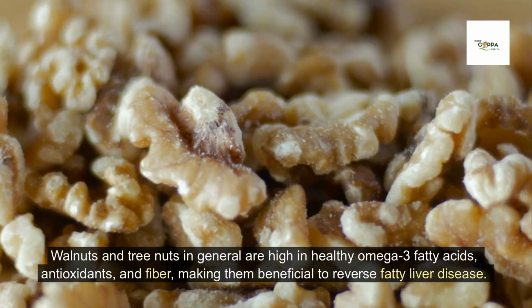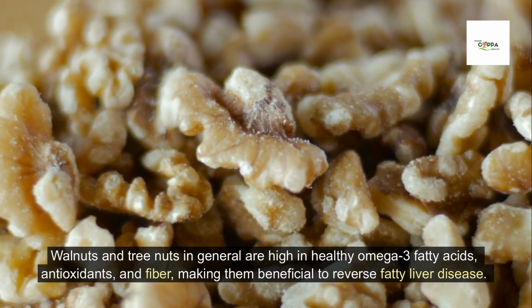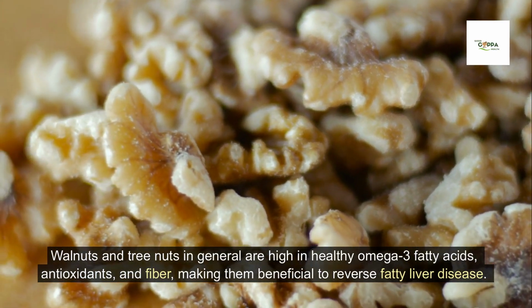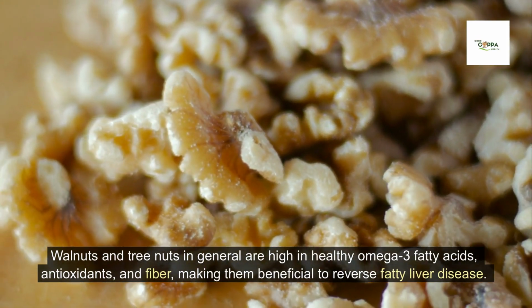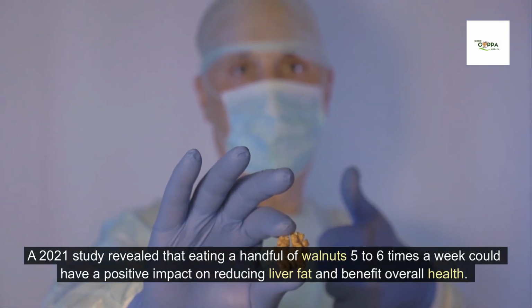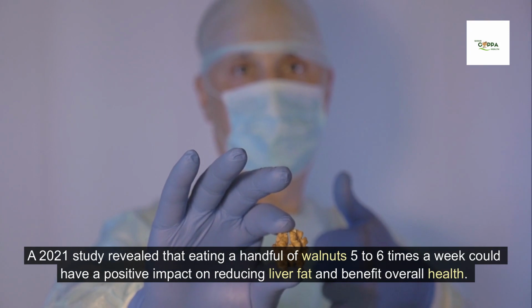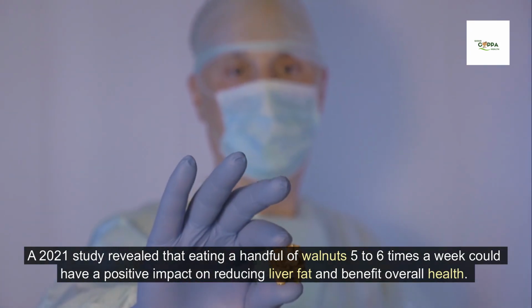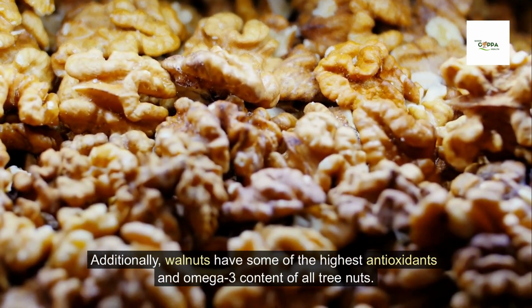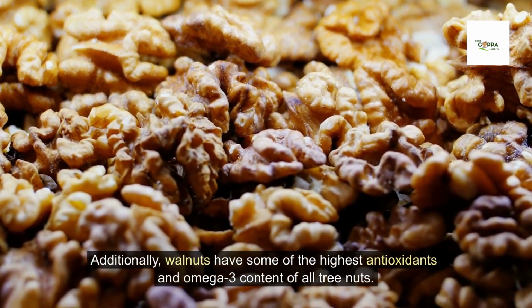Next, walnuts. Walnuts and tree nuts in general are high in healthy omega-3 fatty acids, antioxidants, and fiber, making them beneficial to reverse fatty liver disease. A 2021 study revealed that eating a handful of walnuts 5 to 6 times a week could have a positive impact on reducing liver fat and benefit overall health. Additionally, walnuts have some of the highest antioxidants and omega-3 content of all tree nuts.